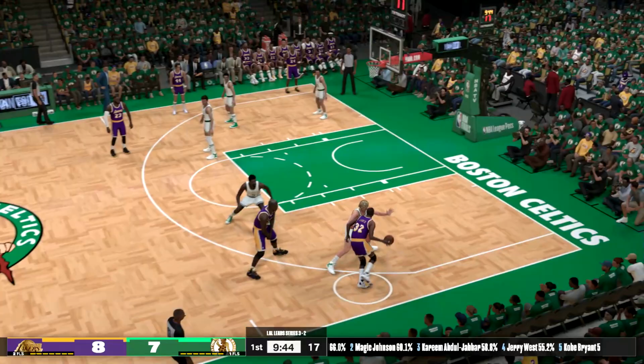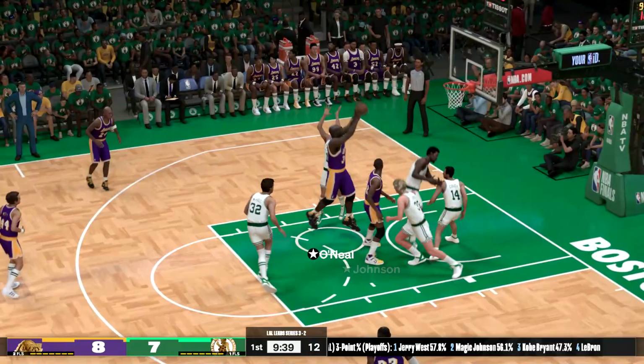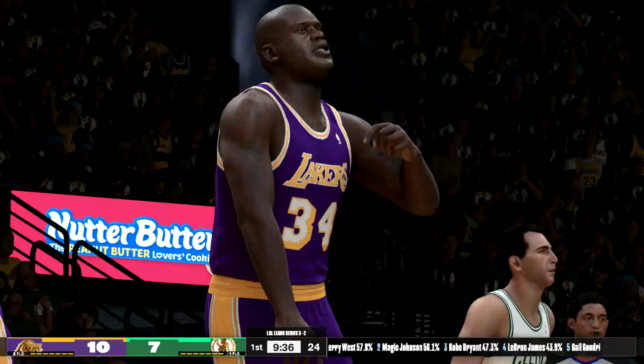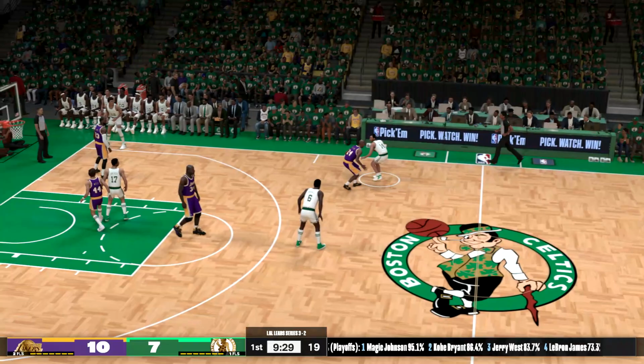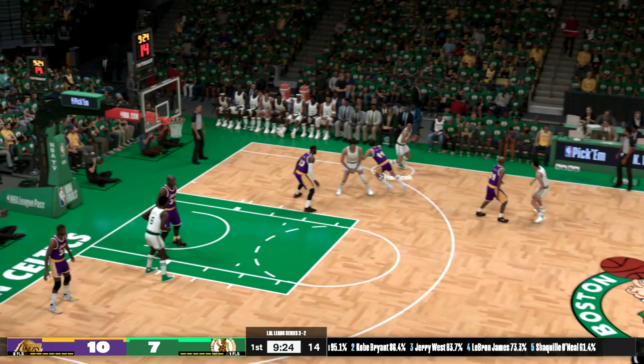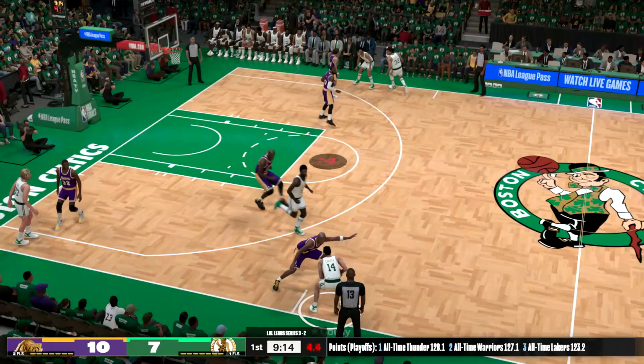Lobbed up there for O'Neal. And the rejection by Bird. Here's Kuzma. And a little over 2.5 minutes gone here in the first. Havlicek against West. Here's Kuzi. Six to shoot.